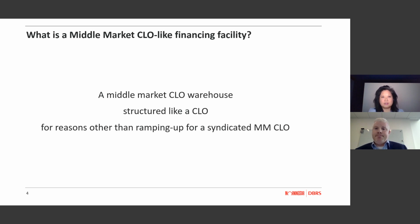And can those analytical techniques be used to analyze other asset types? Yes. With warehouses and warehouse-like financing, we've been asked to rate things that have broadly syndicated loans in them. We've also been asked to look at various types and subsets of middle market loans that you might not always find in syndicated middle market CLOs. So we've seen more stressed portfolios. You can see occasionally high yield bond portfolios. We might see second lien portfolios. So there are more bespoke portfolio compositions we might see in these warehouse-like structures.